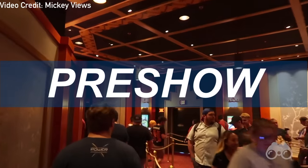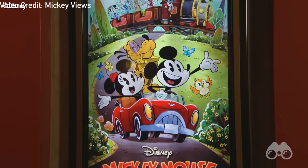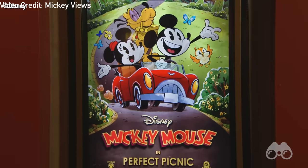Riders make their way through the queue and into the pre-show where they are met with the effects to pull them in and immerse them in this Mickey Shorts-based experience. These are how those effects work.